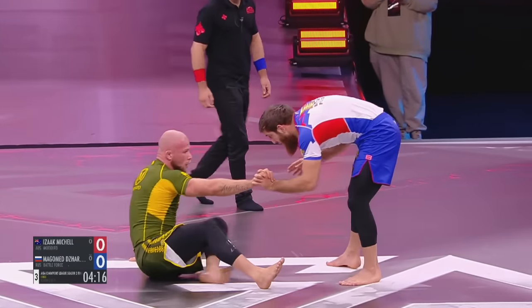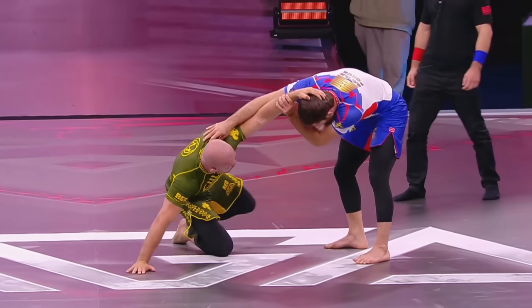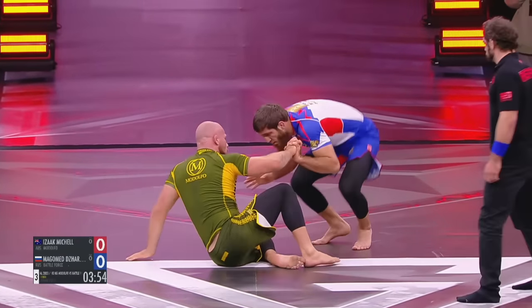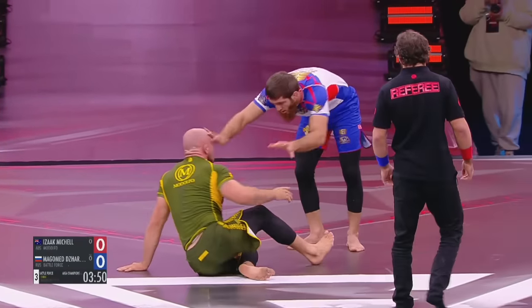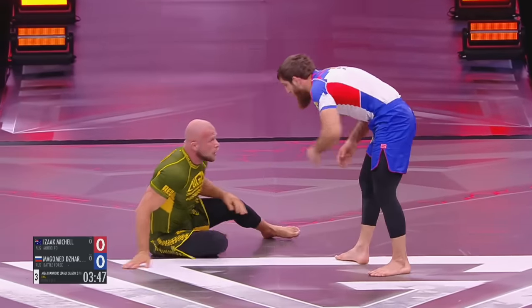Yeah, see the change in strategy. Izaak Michell can pull guard without penalty and did so early in this round. But he already knows he can out-wrestle him. Yeah, I think he just hinted towards it here. I think we're going to see him try to wrestle up from this position. Look, take it. There he goes. Take a grip on the head. Yeah, try to build height. Maybe come up and wrestle up instead of trying to sweep.